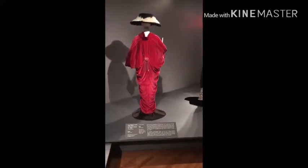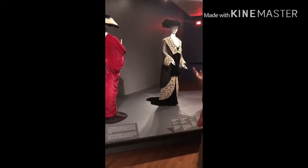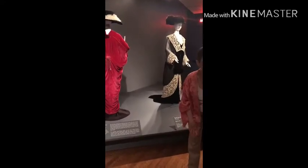her neck there, and that would be the sexiest part. So here are the Europeans adopting sexy stuff from Japan.